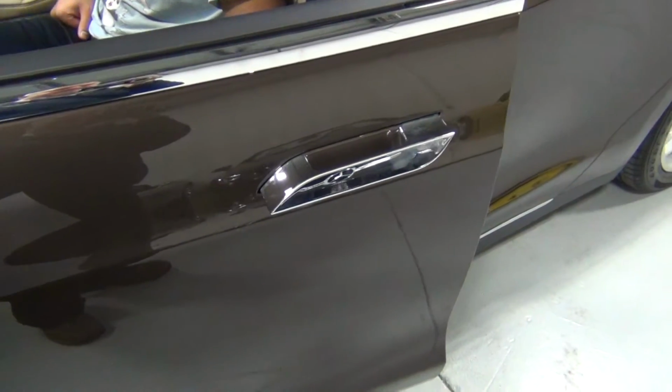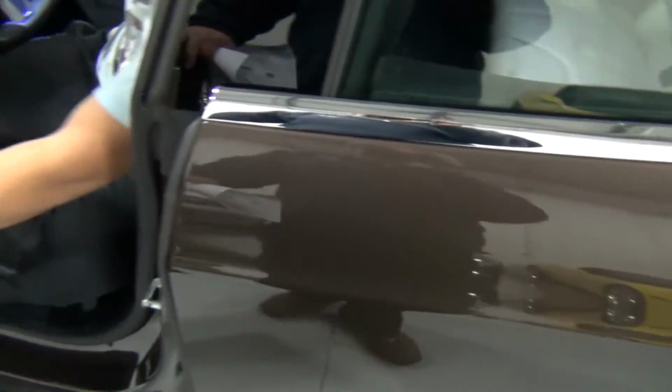Did you see that? Well, I don't know if you saw that. That pops right out.